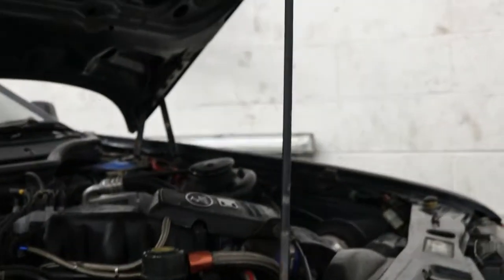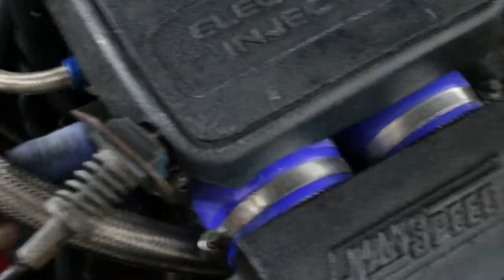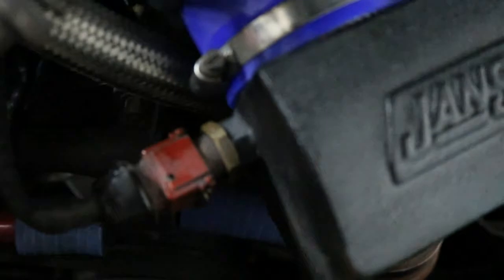Okay, that's done for the time being. I need to get them refurbished, the elements, because one of them is quite badly buckled. So I can sort that out. It will do for the time being. Now I have to sort that out because it keeps falling off under boost. See, look at that, falls straight off.